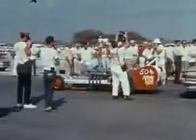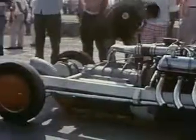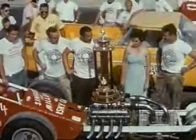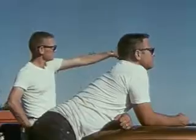And here comes the Singer-Miller car being pushed back to the winner's circle. The car that won the meet. And Mr. Top Eliminator himself, Rod Singer of Houston, Texas. And to the winner, the beautiful champion spark plug trophy, the DA Lubricant El Camino, and the kiss.